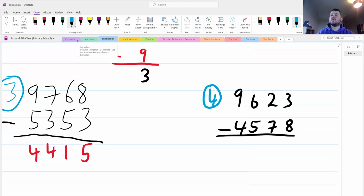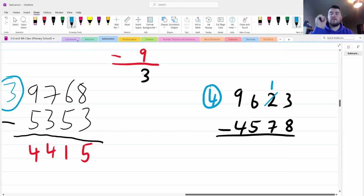So what you do is you go next to the 3 and you cross out this 2 here. And that 2 becomes a 1. Because when you cross it out, you're basically taking 1 away from the 2 and you're giving the 1 over here to your 3. So then it becomes 13. And then you've got 13 minus 8, which equals 5.